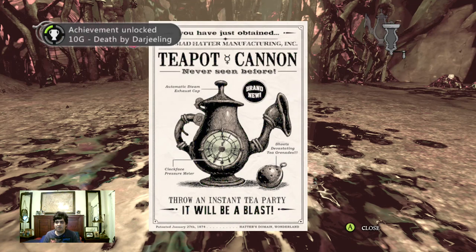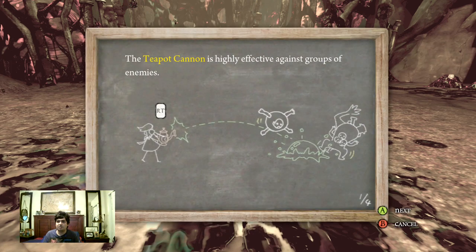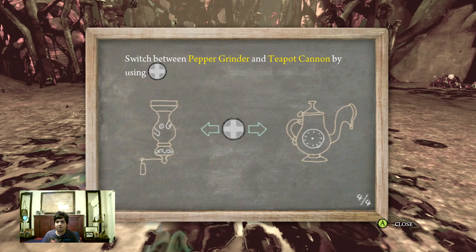You have just obtained Mad Hatter's Manufacturing Incorporated Teapot Cannon, never seen before, brand new, automatic steam exhaust cap, shoots devastating tea grenades, clock face pressure meter. Throw an instant teapot, it will be a blast! Teapot Cannon is highly effective against this group of baddies. The longer a shot is charged, the larger the blast radius will be, by holding the right trigger. The Teapot Cannon can be used to demolish weak surfaces at range. Switch between Pepper Grinder and Teapot Cannon by using the control pad left or right.